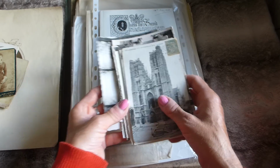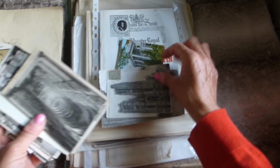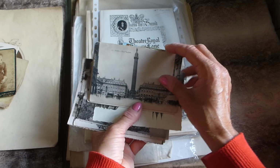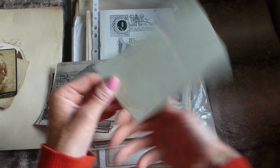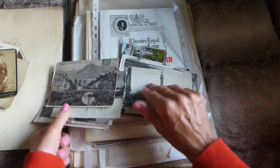Just yesterday I managed to get a lot of vintage postcards, which are all really nice. I kept the black and white ones separate. I really love the black and white ones. They're my favourite. I love this one. This is from Paris. And this one hasn't been written on, so I love the back of this. This is actually quite glossy, this one.